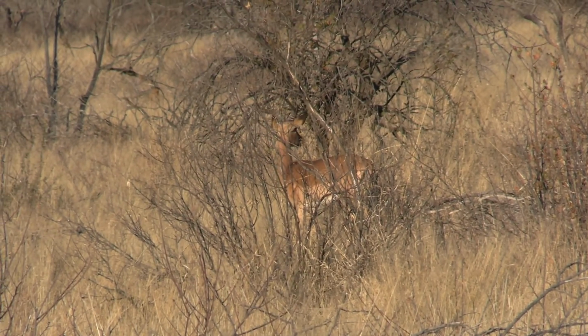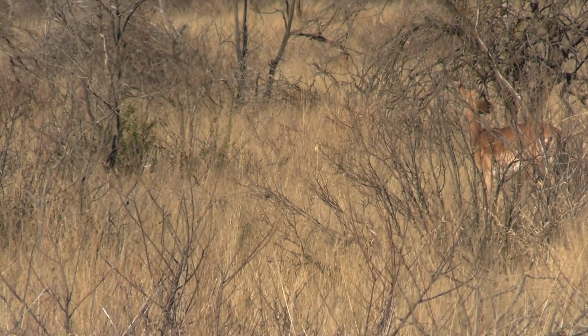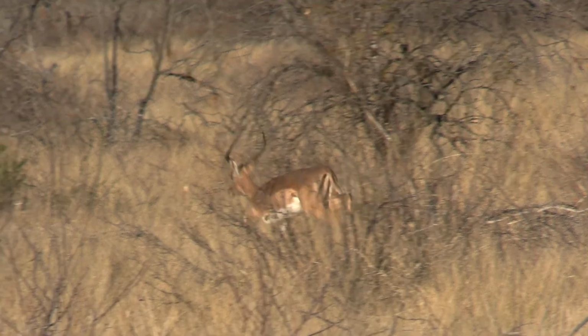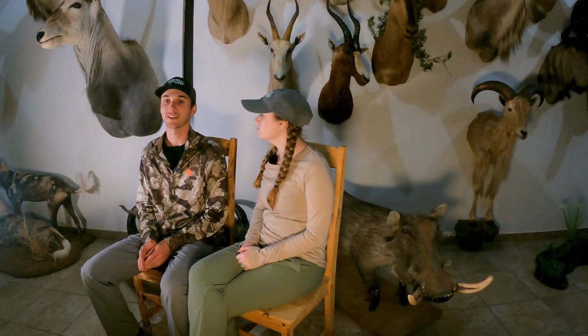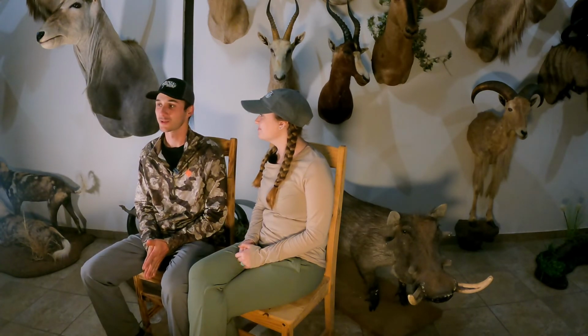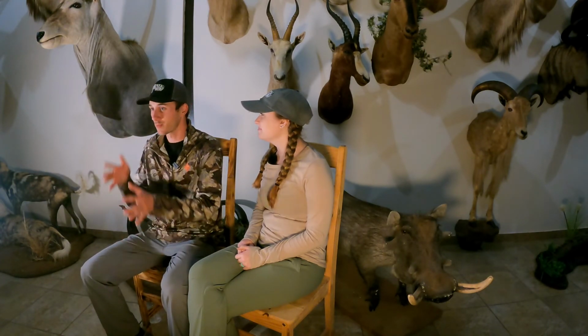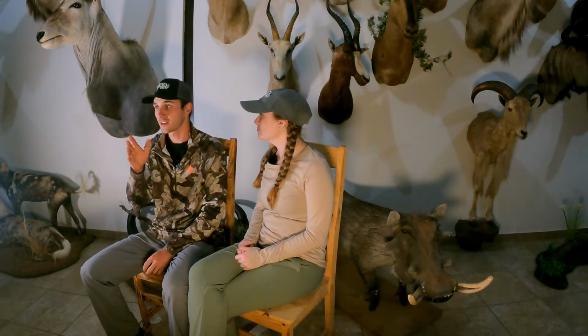So we passed him and went on, and I guess it was about dark when we saw the final group of Impala. They were all mixed in together, some Springbok and females, and the big male just knew that he was the trophy, so he stayed behind the brush, tucked away from Kayla. We were perfectly ready. She was on the sandbag, just ready for a shot, and he just would not come out.